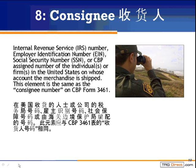The eighth, of course, is the consignee, which in many cases is the importer of record as well, although the actual definition will be the individual or firm in the United States on whose account the merchandise is shipped. That element needs to provide the Social Security or the tax ID number as well on the form. And this could be the consignee number that is also found in the Customs Entry Form 3461.